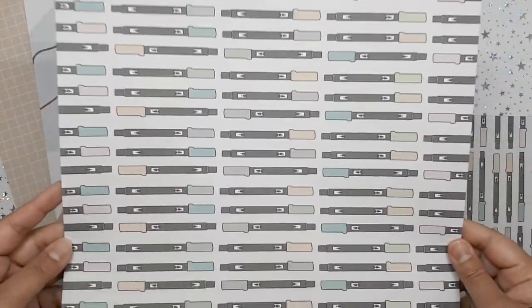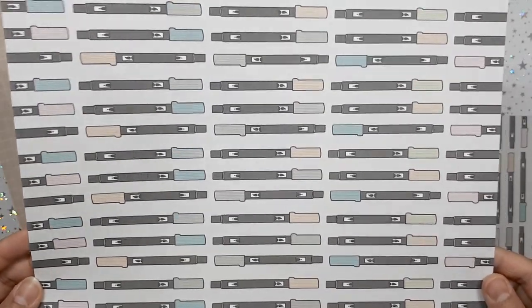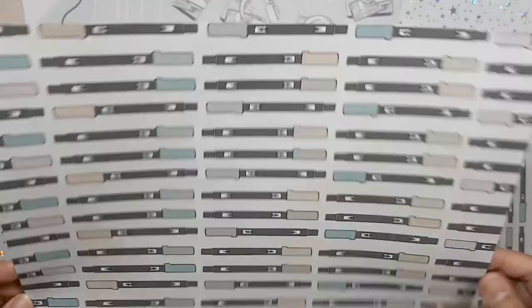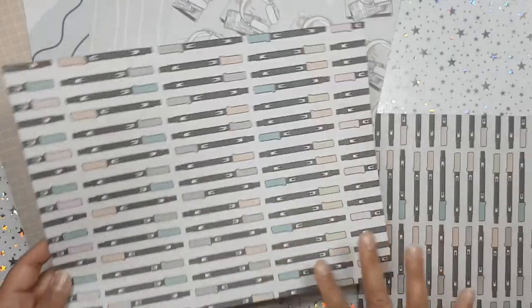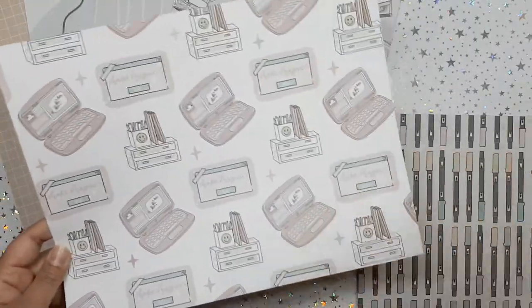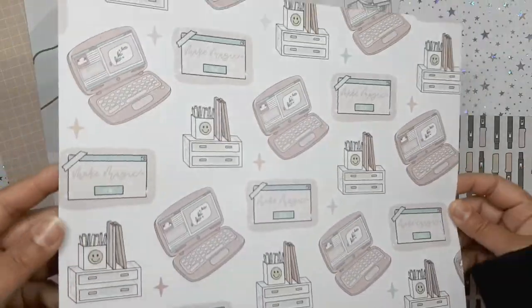Here we have those Tombow markers, the honeybee style. And those are always cute. I've been dying to get my hands on some. I just haven't had the motivation because, again, I'm really into just art journaling and scrapbooking, art scrapbook journaling. Oh, what a mess.